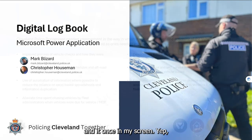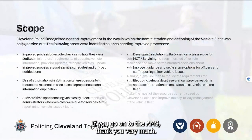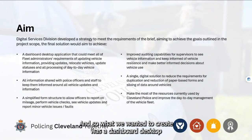Can everyone see my screen? Yeah. There we go. If we go on to the aims, thank you very much.